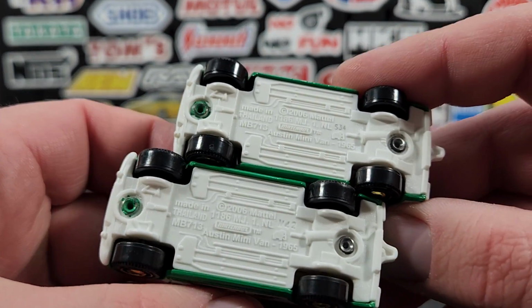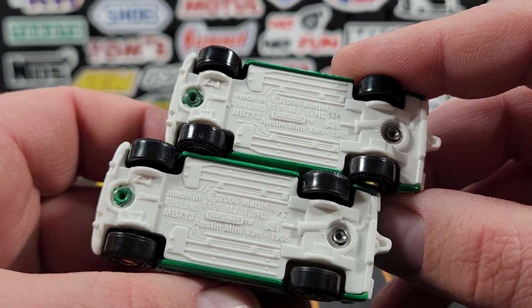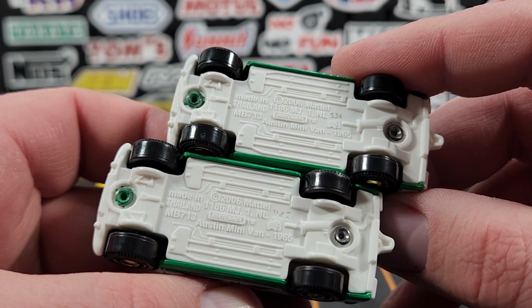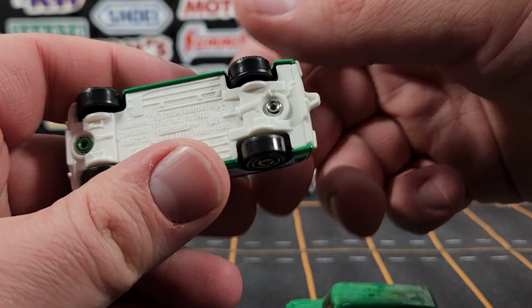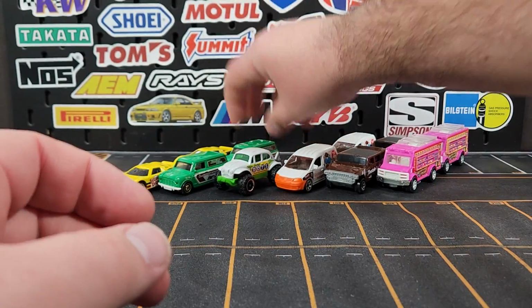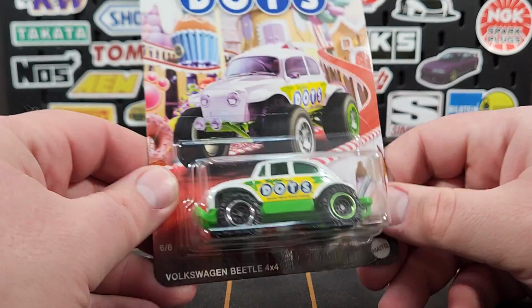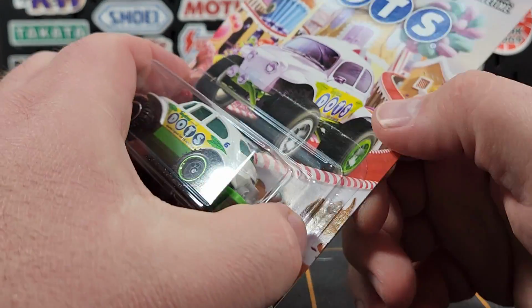As far as the base goes, though, nothing's really been changed on this casting. So still the same details, all that good stuff. Looks pretty good. Not too bad. So we'll put the original one in the front, put the other one in the back. And then we'll move on to the last one, number 6 of 6, our Volkswagen Beetle 4x4 in Dots.